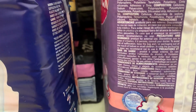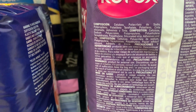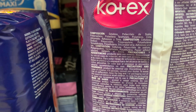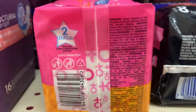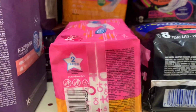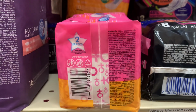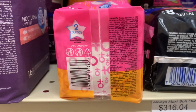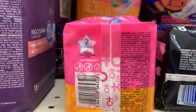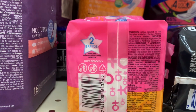We're going to look at the ingredients or the composition for Kotex, and it has the same thing: cellulose, polyserratate. Well, some of the words are in Spanish as opposed to English, even though they indicate that it would have possibly been in English, right? We're looking at the Kotex now, and it's the same thing. The first ingredient is cellulose. I'm hoping that you can see this properly. It's not as clear as I would want it to be, but cellulose is the first composition or ingredient. Sodium polyacetate, if I'm seeing it properly.